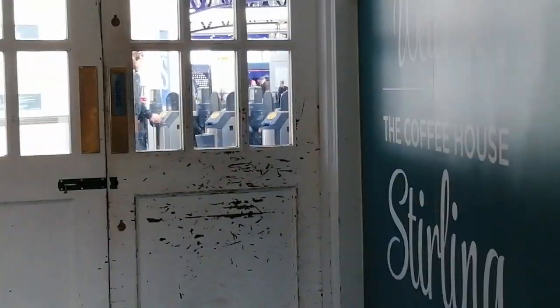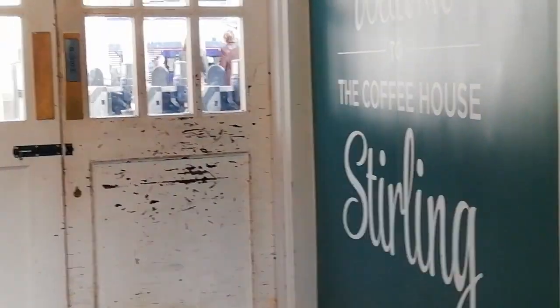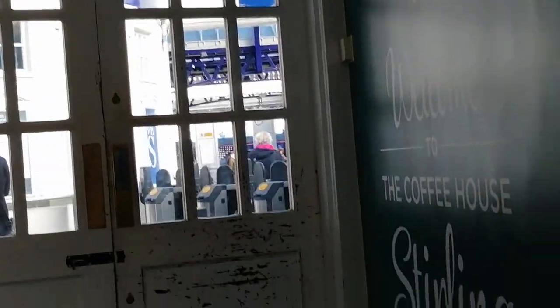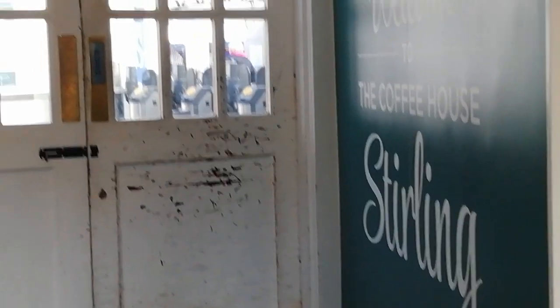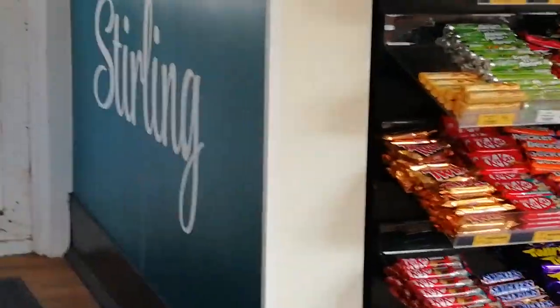Never mind. All right. We can get a HST. Don't worry. We'll absolutely get a ScotRail HST. Departing now is the 170 service for Glasgow Queen Street. Okay.